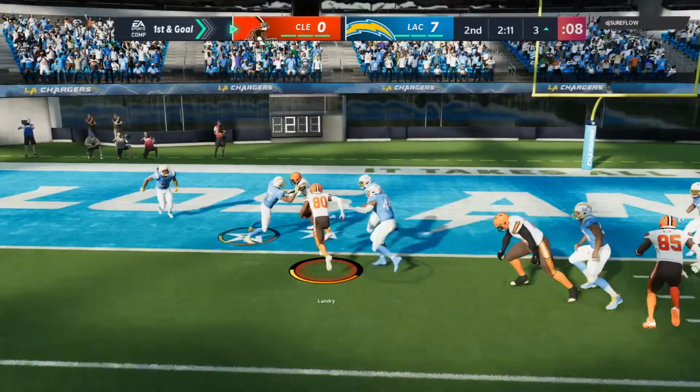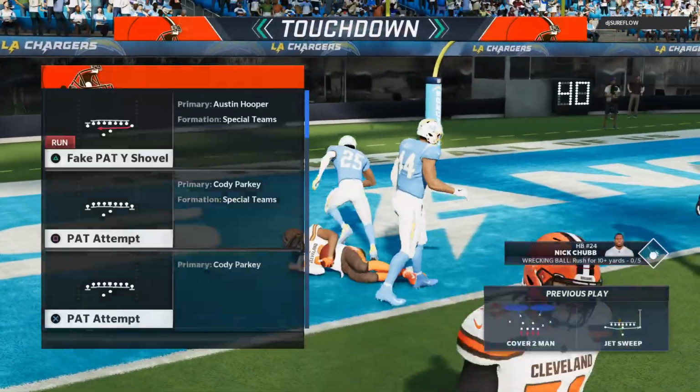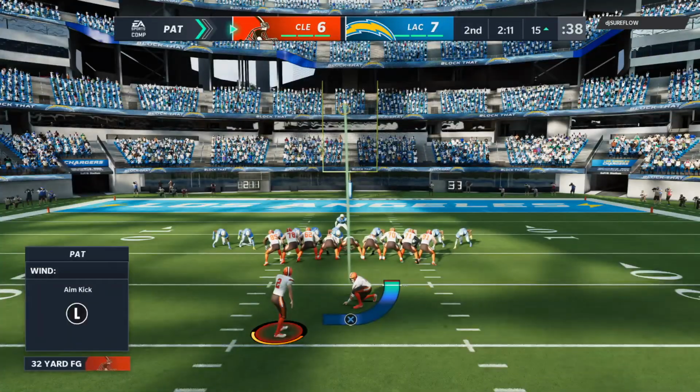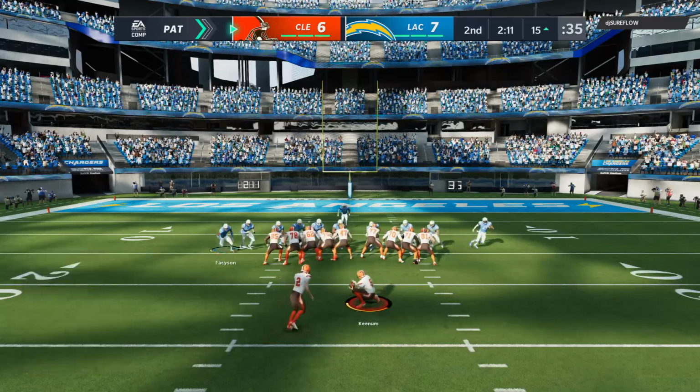Running the jet sweep, Landry. And he'll take it into the end zone for a Browns touchdown. A 3-yard touchdown run for Cody Parkey lining up for the extra point. The Browns are within an extra point of tying this thing up.